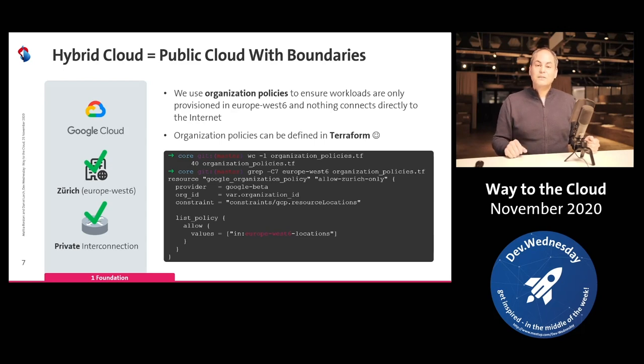The drawback of limiting to Zurich is that you cannot use services that are not yet available in Zurich. There are a few services that are not yet there, as intended, actually. So when you try to provision something that's not yet available on the Google Cloud in Zurich, then it will just simply tell you that this policy is preventing you from doing so.